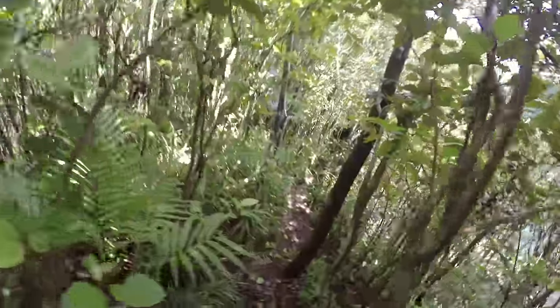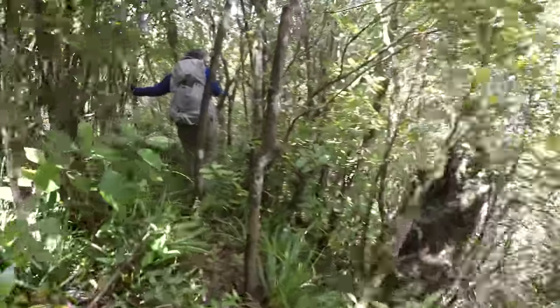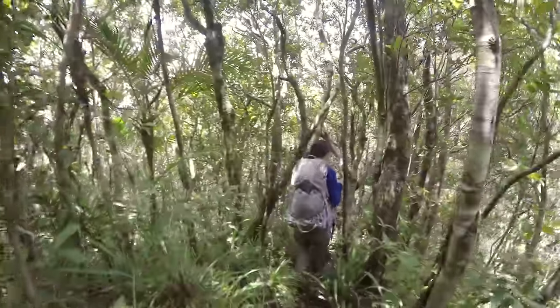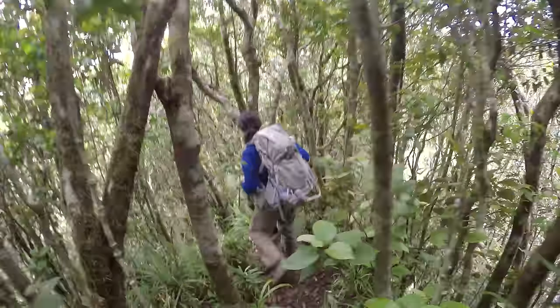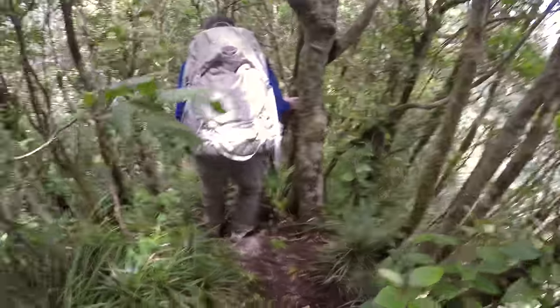Okay, we are continuing on to the boulder. We hopped over the railing. And now we're just taking this trail along the ridge here. Yep. It's gonna go down.